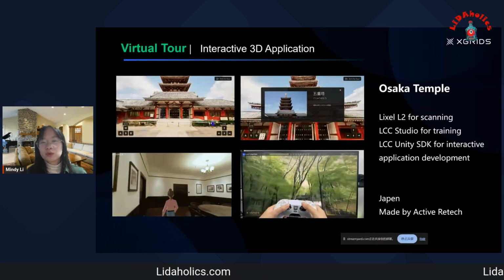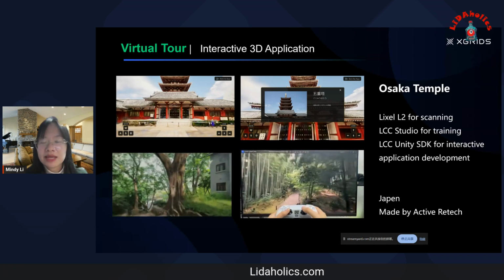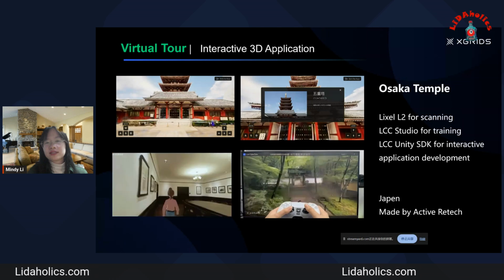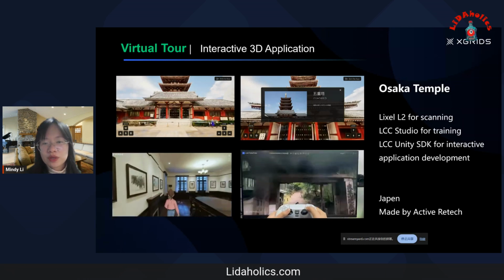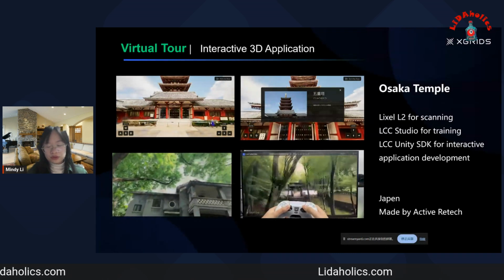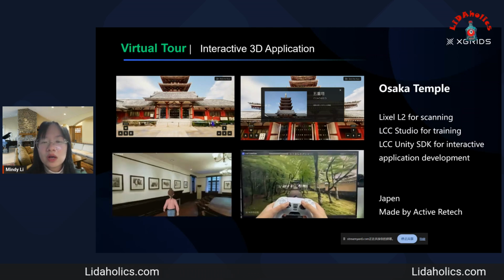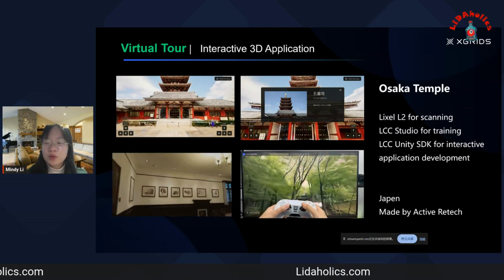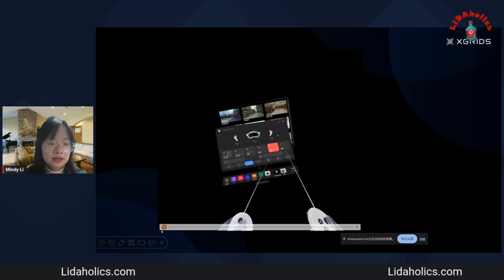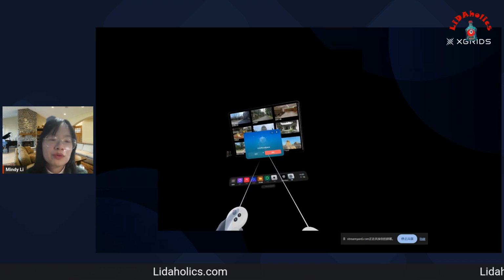The result can also be imported into Unity for more interactive 3D application development. In this case, our partners in Japan put that result into Unity for interactive 3D. And you can not only view that on your cell phone or laptop, you can also use a joystick to control it, which is really more immersive for cultural preservation projects. And here is the recent result we've done with the Pico and Quest 3 VR headsets.